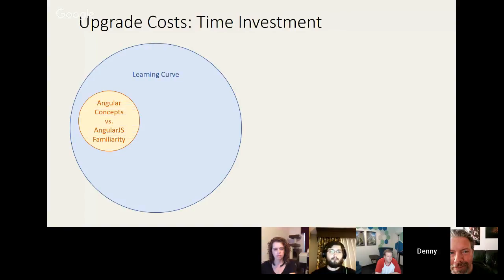So the learning curve is going to start with learning just Angular concepts versus that AngularJS familiarity that we have. So I think this is going to be one of the most challenging for those of us coming from the AngularJS background, because we have preconceived notions of how to approach app design and issues using AngularJS. So we might need to unwind or replace some of that thinking with a new way.